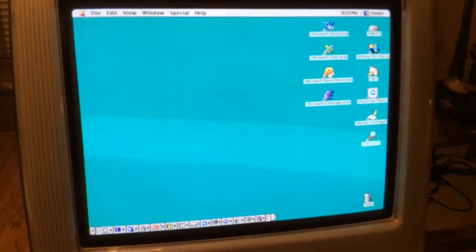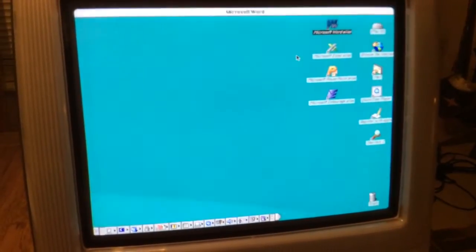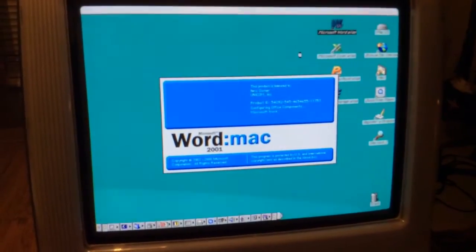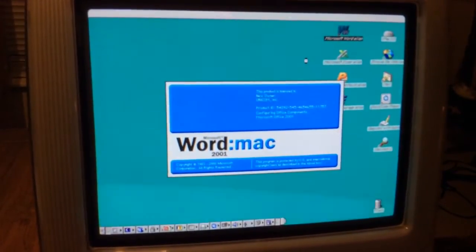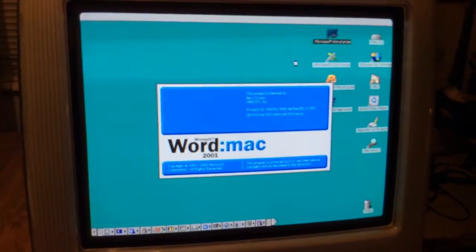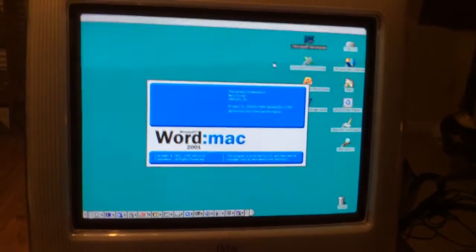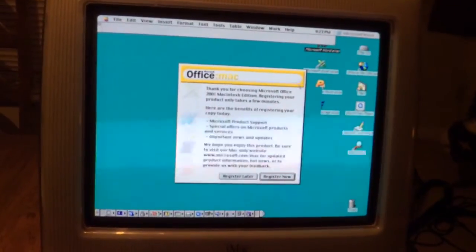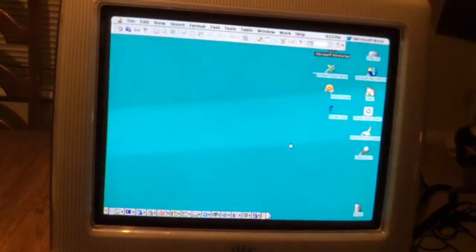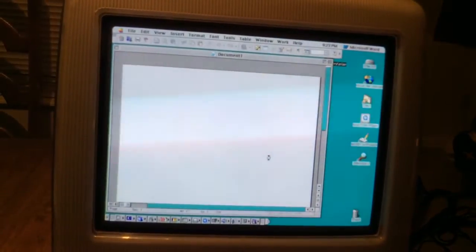Of course, Word, PowerPoint, and Entourage. I have not opened them yet, but I am quite sure that they would work just fine. So we'll just open up Word for Mac 2001 here. Just kind of see how that works, how quickly it opens. And we're not going to register at all. So we just open up a Word document, and there it is.